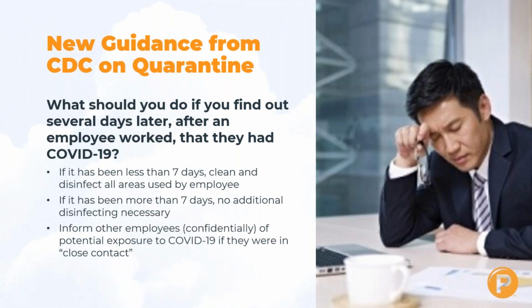You do have to inform other employees of potential exposure to COVID if they were in close contact with the person. This needs to be done very confidentially. You cannot use the person's name. You can say another employee in this area or that you've come into contact with has tested positive for COVID, and then a quarantine after that would be in order.